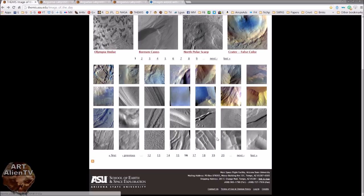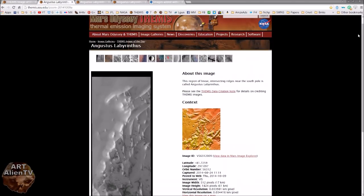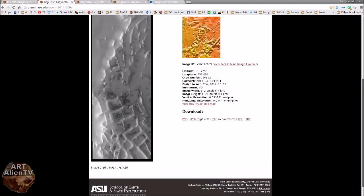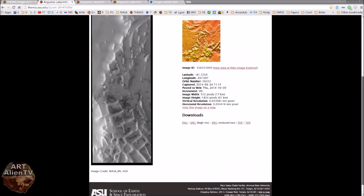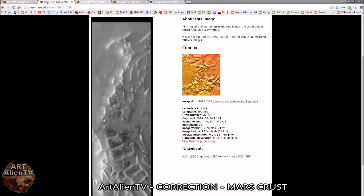The ones I was looking at were these two here, and there's another one on the next page. I will have links to all these as usual. This is the main one, Angustus Labyrinthus. And straight away you can see what look like some very interesting structures in the ground, or on the ground, these ridges. Now, the official explanation for these is that they are caused by tectonic plate activity. In other words, the crust is kind of cracked apart and stuff like that. Well, maybe, maybe not. They certainly look very odd.